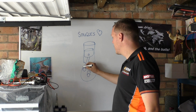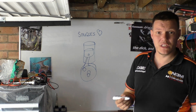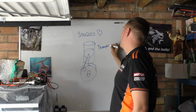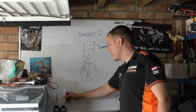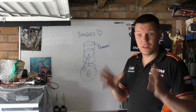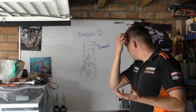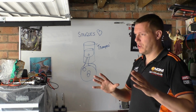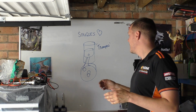What is important to know about single cylinder engines? They are usually called thumpers, that's a name for them. I can't think of any other names for them, I just always knew them as thumpers. A single cylinder engine is the least complex. Obviously there's the least amount of parts. You can have them in both two stroke and four stroke, there's no reason why you can't. Nearly every single two stroke is a single cylinder.